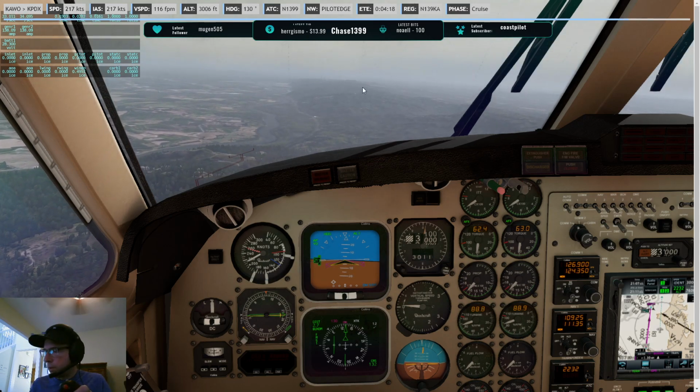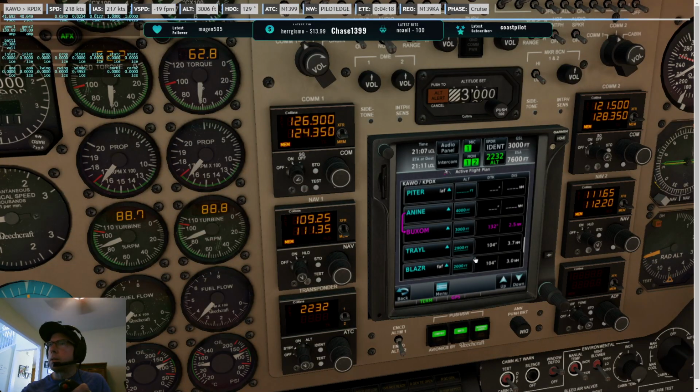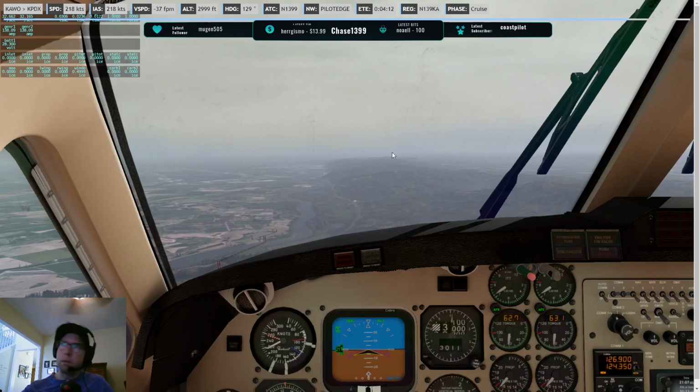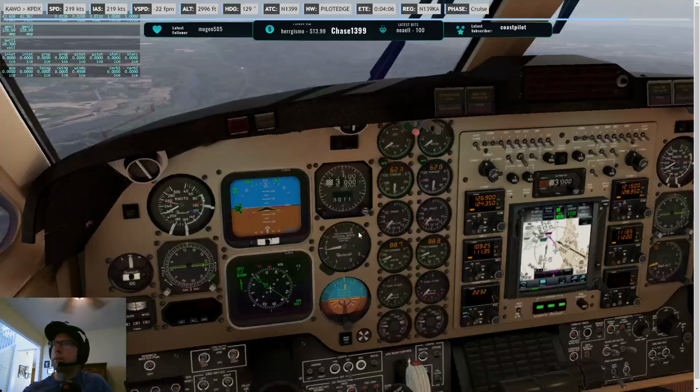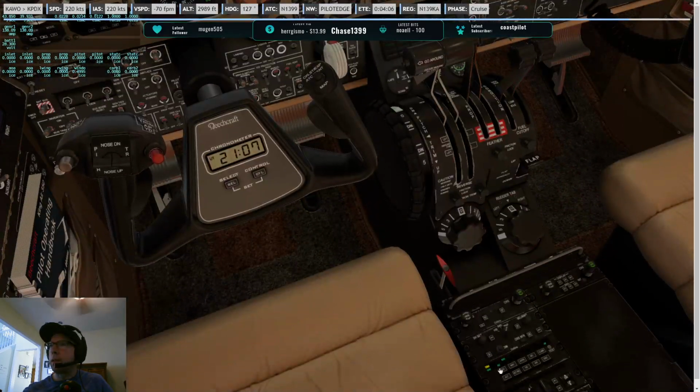Alright, so we're going to do a direct to Buxom because that makes the most sense. So we're going to do direct to Buxom, and then we'll do nav. 317 Seattle approach, need your altitude. And what the hell is it doing?